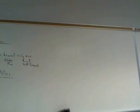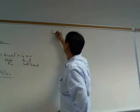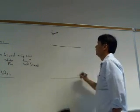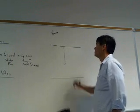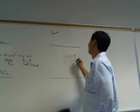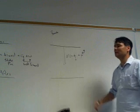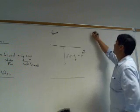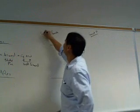Now I asked you, if we burn this in a bomb, is the reaction going to do any work inside a bomb? No. And so the reaction does no work inside the bomb, and so all that energy is converted into heat. Versus if we did this reaction under conditions of constant pressure, this is a constant volume.